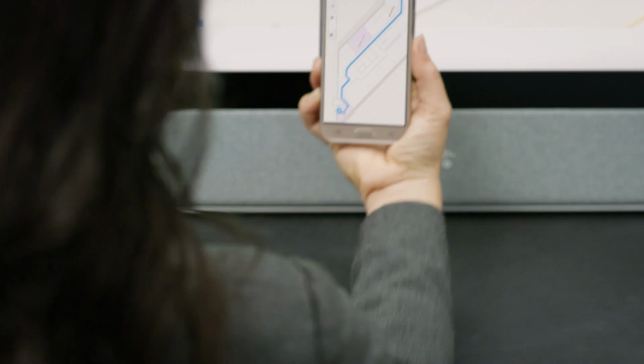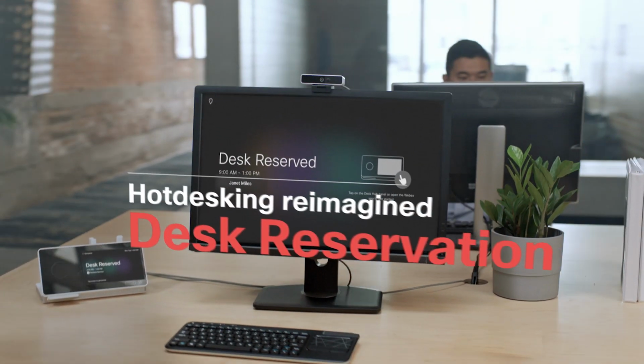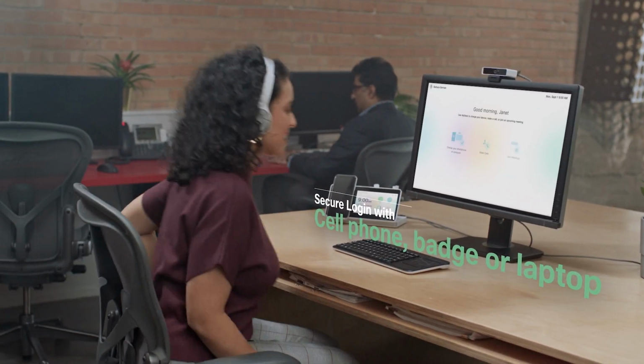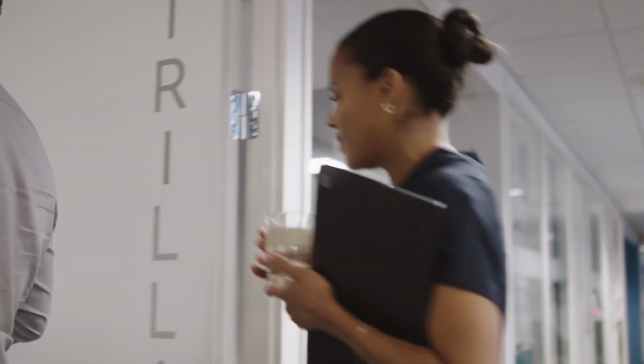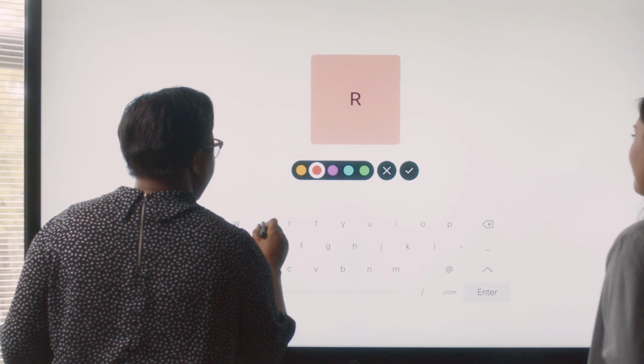Work where you want. Finding a space is easy. Just set down your phone and voila! Your meetings, contacts, and calendar are a touch away. Need a meeting room? Book on the fly and you're in, without touching a thing.